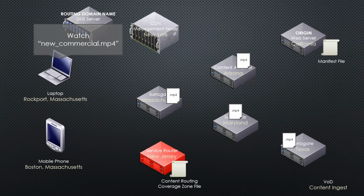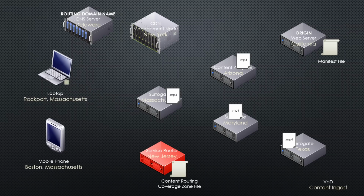And this user over here on the left wants to watch that new file, so he starts getting the file directly from the surrogate. Now that MP4 file is already there, so no streaming needs to take place on the back end. He's just getting it from there as if it was any old web server.